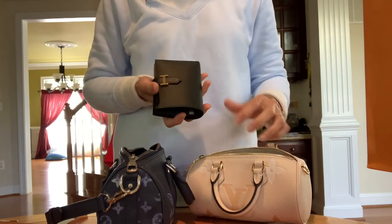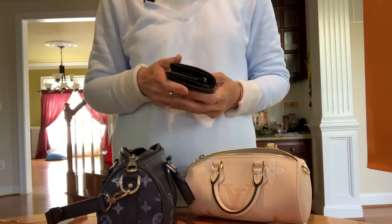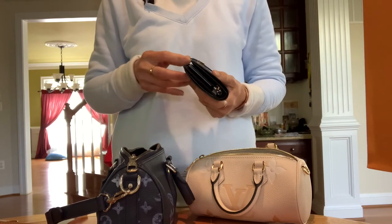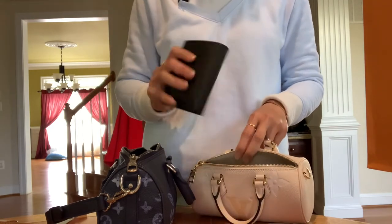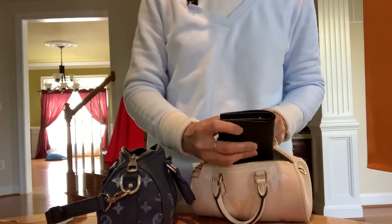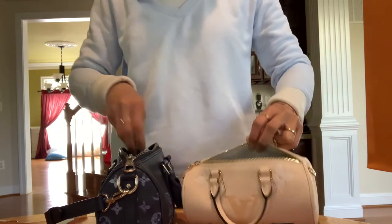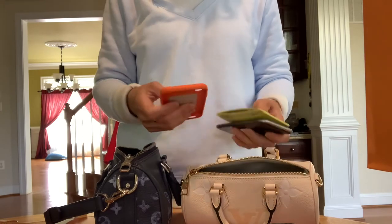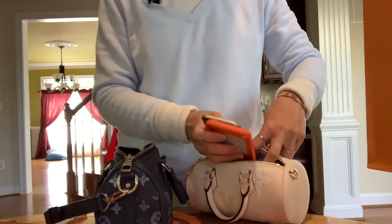This wallet is pricey, but it worked for me. It worked for the money. I love it so much, and I want to get another one in a different color. And this is how it fits in the bag. Let's see, I have two phones. These two phones have to be in my bag all the time, and a card holder.